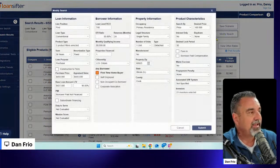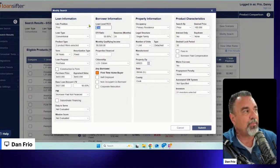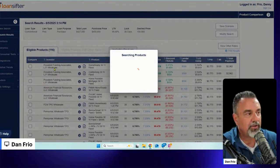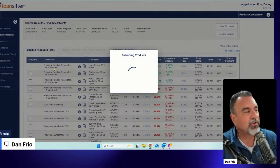All right, let's go back. And it didn't pick up that 740. So it's right. Okay, so now let's go back and put this in as a 630. My apologies. I forgot I changed that credit score back to the original. You're going to see how this rate is going to go way up. And now this is an area where we would start to focus in on it.